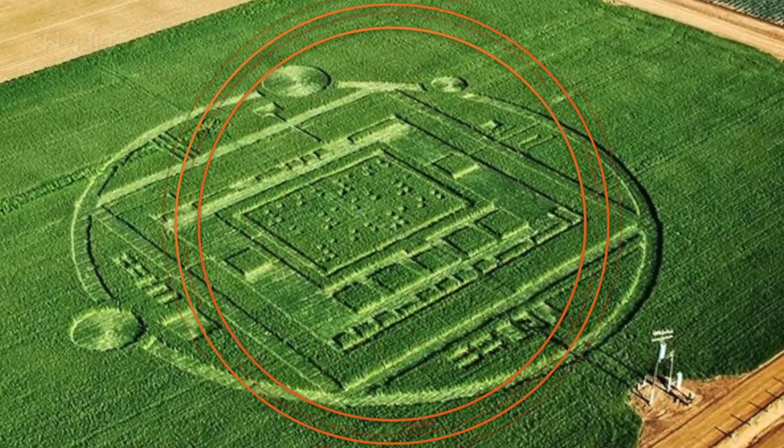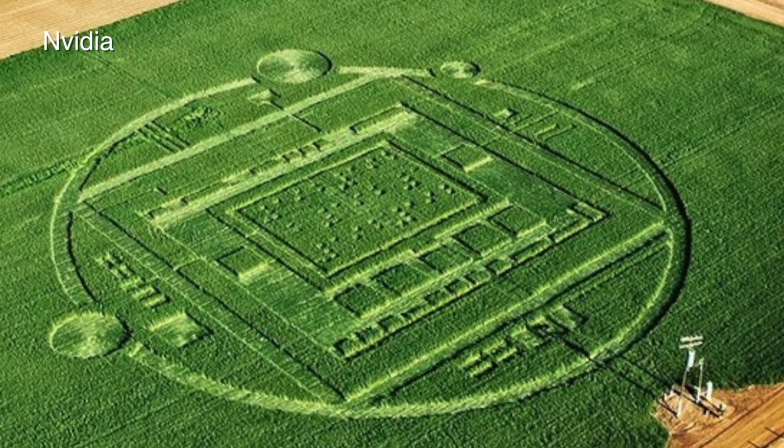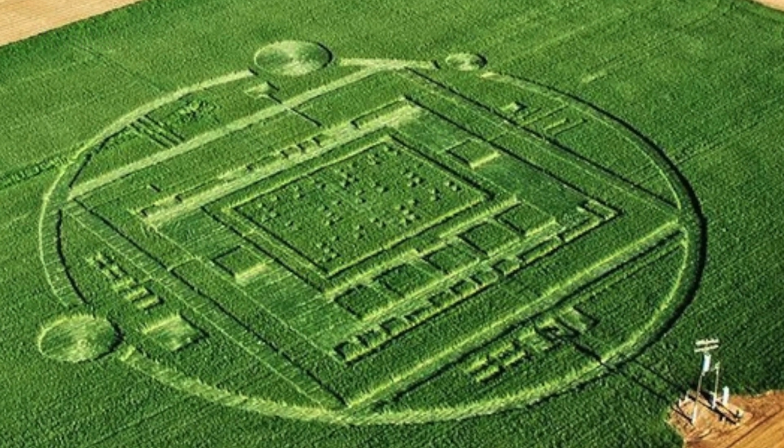Fantastic. And then there's another story that broke just before CES. There was a giant CPU-shaped crop circle out in the fields, and I've got CES to worry about, so I ignored the story, but you saw it and said, I have to keep digging into this. So on December 30th, a giant crop circle appeared outside Salinas, California, and there were a whole bunch of random local news stories about it.